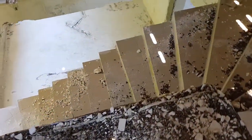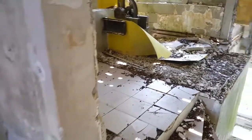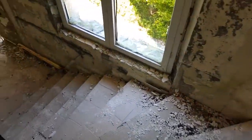Oh, there are stairs here. A bunch of broken glasses. Yeah, you know what, let's try to get down with those stairs. We've seen everything, so now let's just try to find a way down and quickly take a look at that older building.